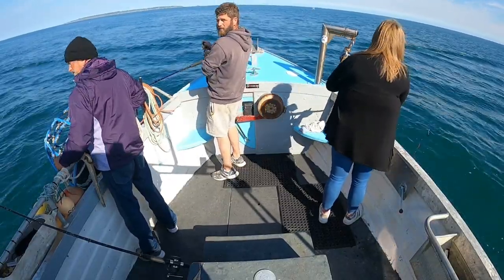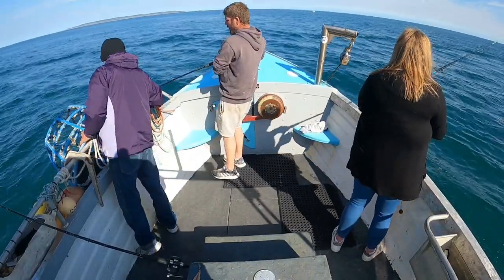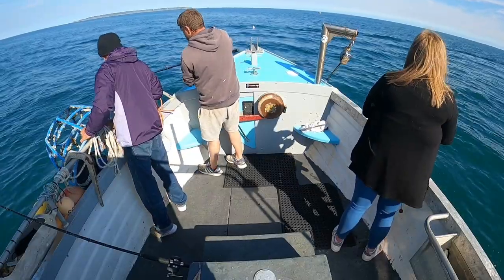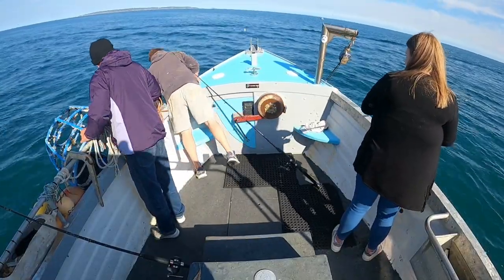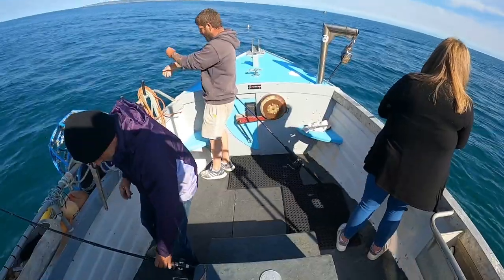Possible fish on, guys. Not a lot of weight there. Dogfish. Come off! I've just grabbed his tail and it slipped out of my hand.